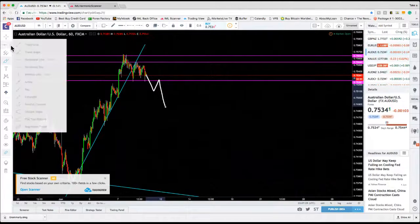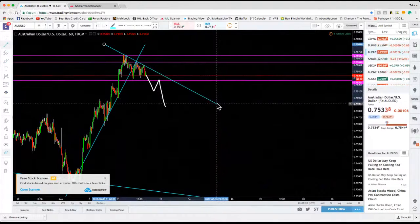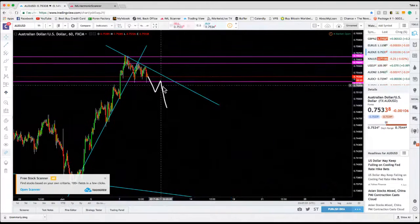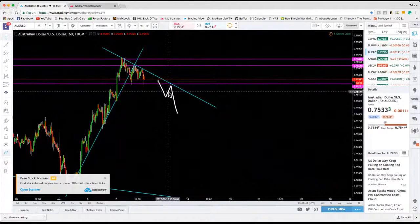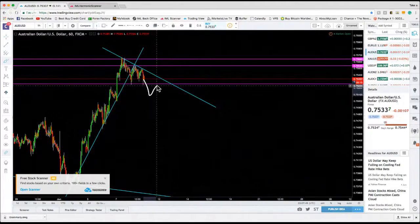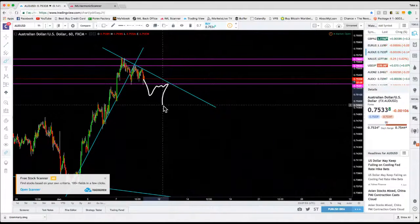Something else to keep in mind on the hour chart, we have a trend line forming right here. So just keep your eyes out for this trend line. This could be moved to something more or less like over here. I'll have to redraw this. But it could be something like this too, where this takes some time, comes up, plays a little bit here, and then touches that trend line and then goes.